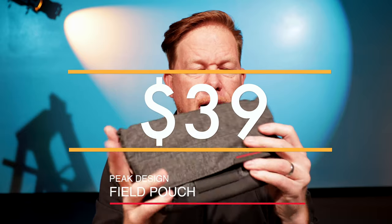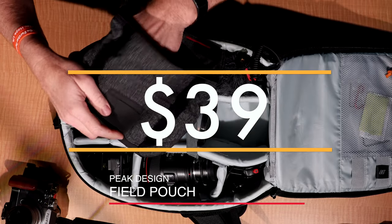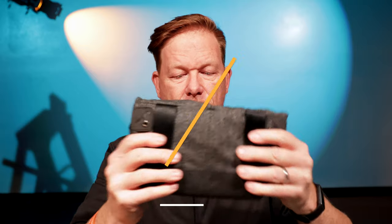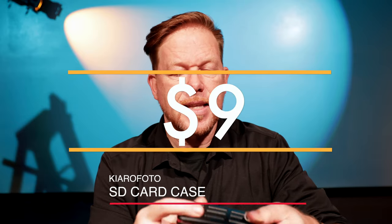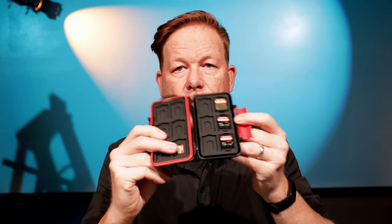You'll also notice right here, I have just the everyday messenger pouch, I think is what it's called. And right now this is just organizing and storing batteries for me. So I have two cameras, the X100V and the X-T4 that come with me in this bag. And so they take different batteries and this is just to keep those organized. All right, you'll see a Manfrotto mini pod right there, SD card case holder right here. And so that's helpful to keep your SD cards protected.